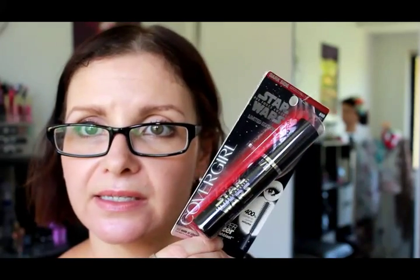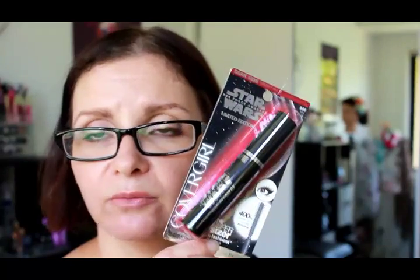So there were only 3 items in my local store, and there was hardly anything left. I picked up the Super Sizer Lash Blast Mascara. So that's the Star Wars one. My husband's a huge fan of Star Wars, so I couldn't not pick it up.